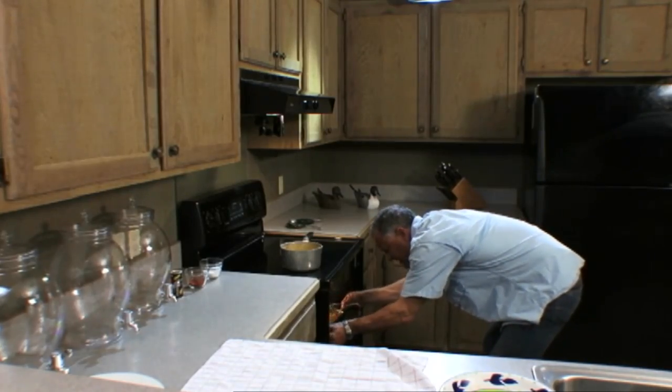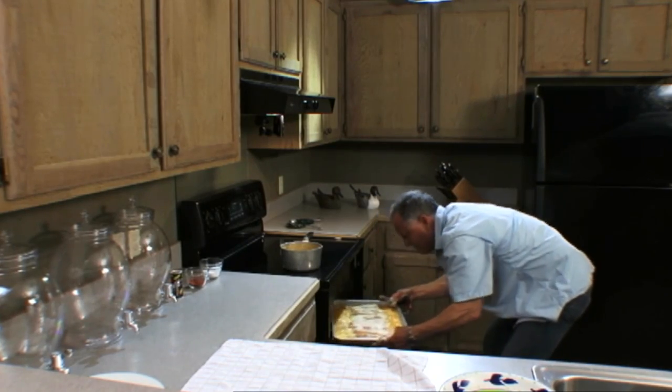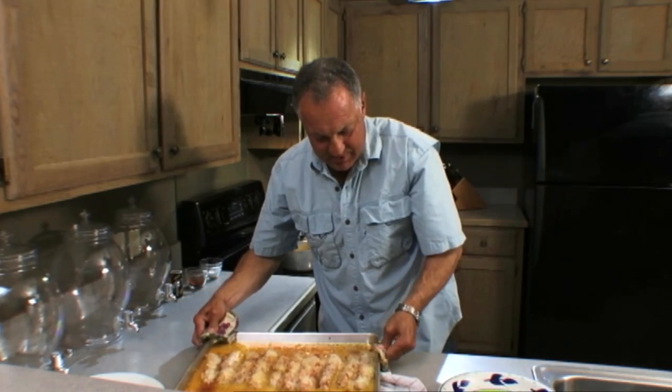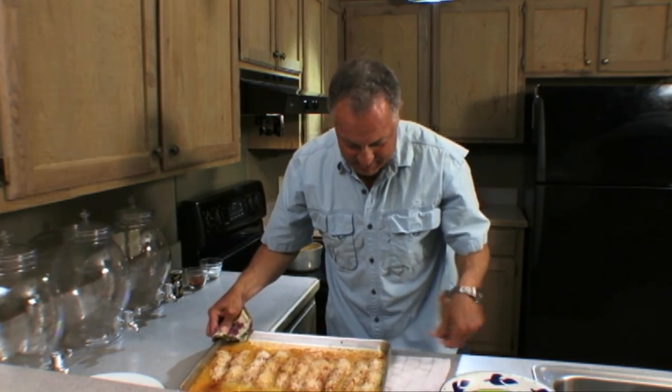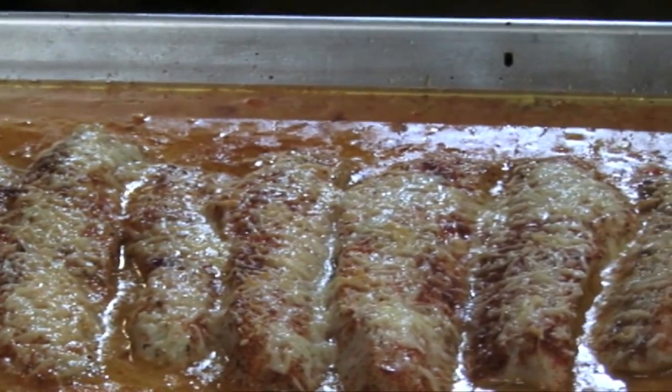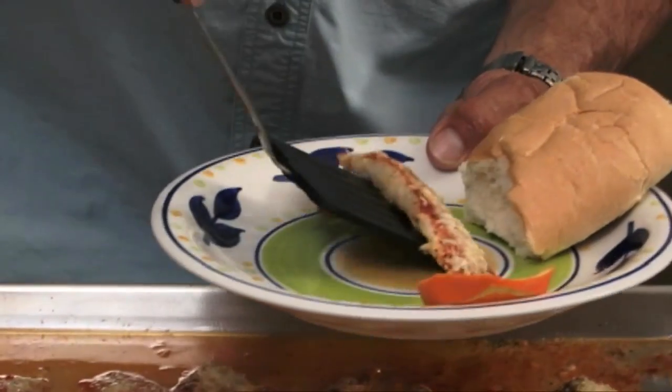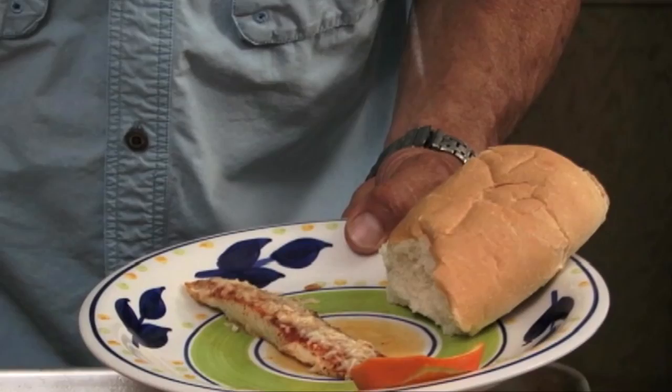Now the cheese is good and melted. Ooh, man, this smells good. My grandmother would be proud. Okay, our fish is done. Got our plate, put a couple of fillets on there, add some more of the sauce, and there you have it. Trout Therese.